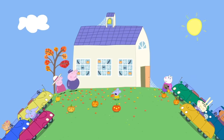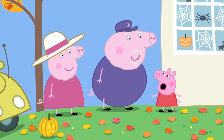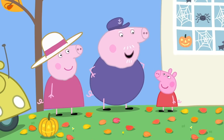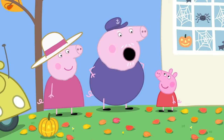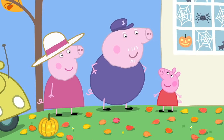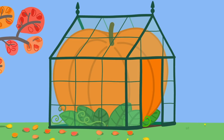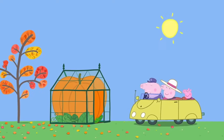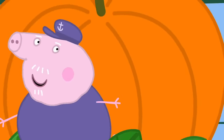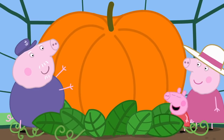Granny and Grandpa Pig have come to collect Peppa. Granny Pig! Grandpa Pig! Have you got my pumpkin for the competition tonight? Don't worry, Peppa. Your pumpkin is safe and sound in my greenhouse. Is my pumpkin big, Grandpa? Oh, yes. This is Grandpa Pig's greenhouse. May I present your pumpkin? Grandpa! It is the biggest pumpkin in the world.